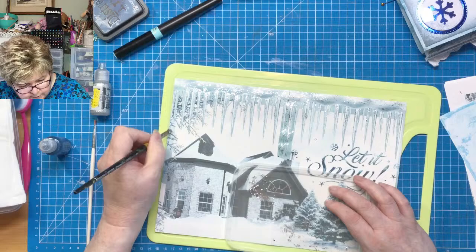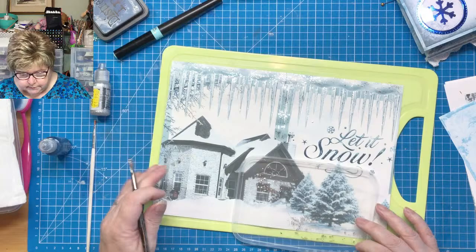Right. Looks like that's a sort of tree or something down there. Okay, so it's looking nice, looking loads better. Let me see if I can show you.